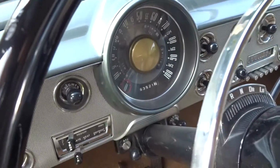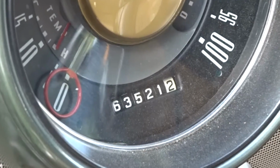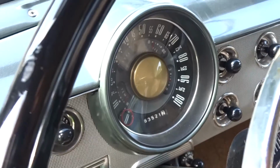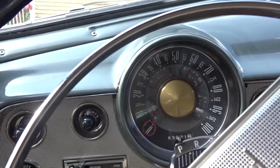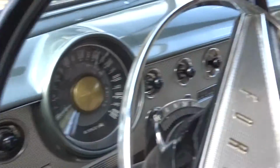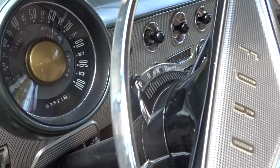Let's zoom in on the odometer. See, 63,521 miles. It's got the 4 standard gauges. Temperature, fuel, oil, and battery. It's a 2-speed automatic, the first year they put it in.